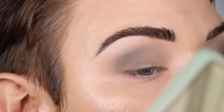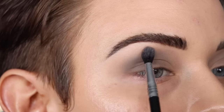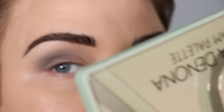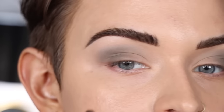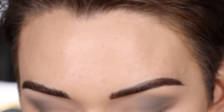How are we looking? I always like to get up close to a mirror to see how my eyeshadow looks, and that's why my head will go in and out of frame. So I'm holding this mirror really close to me so I can really see the blend. Okay, see how that looks? Much better than this eye. Just a smoother blend. And same thing.